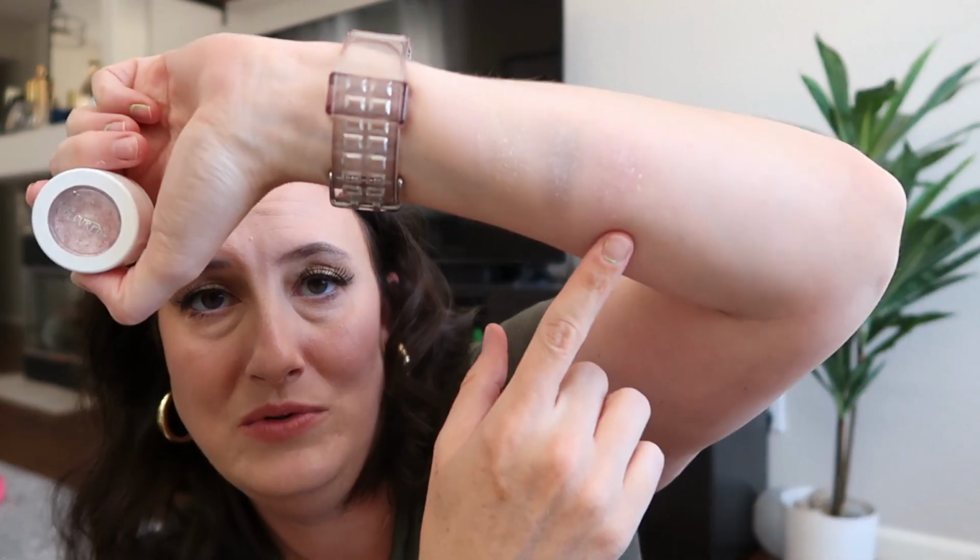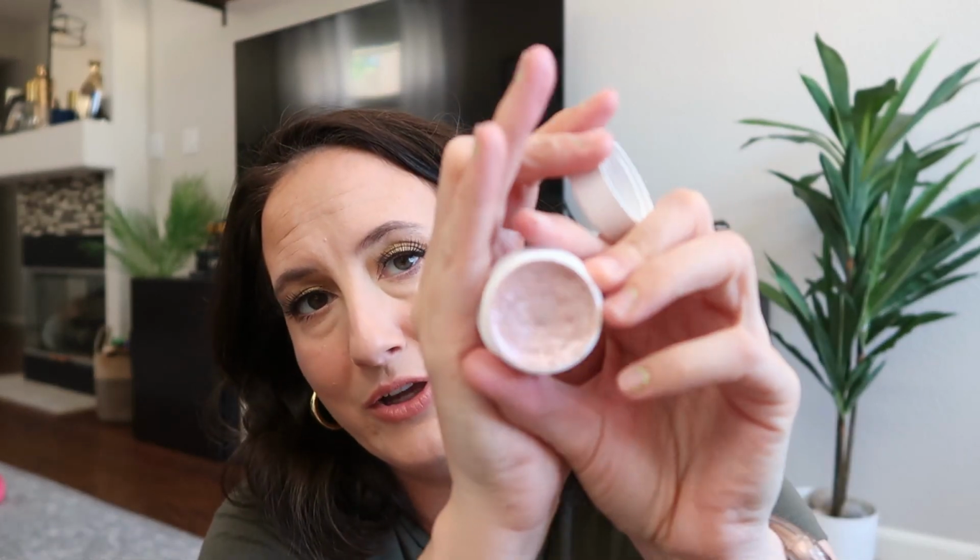Mine's so old and dry, so it's not gonna swatch the best, but believe me, this one is really pretty. Again, sorry, you probably can't see that at all. Back in the day, it used to be a really good one, but you can probably see there that it's just so dried out and old, and unfortunately I definitely need to get rid of that one.